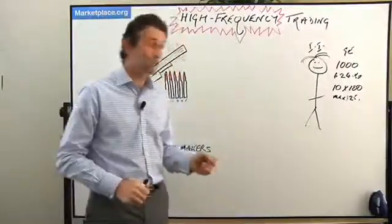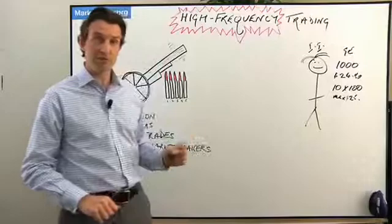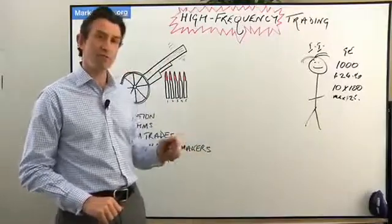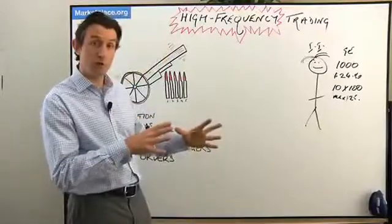So he goes into the market and here's his bid: 100 shares at $24.50. He gets hit. 100 shares at $24.50. 100 shares at $24.60. He gets hit. Okay, so he's now bought 2 blocks.